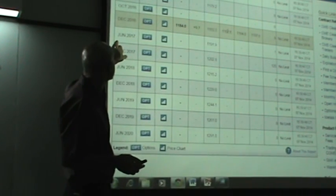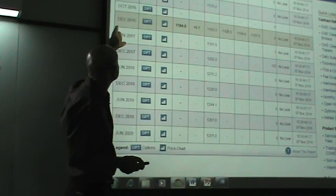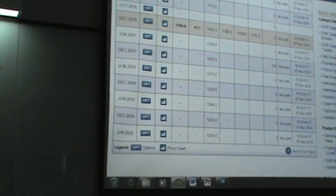Only 1 contract in June. Only 8 contracts in December of 2016. And now you can see the closing prices. Let's see what the closing prices are.